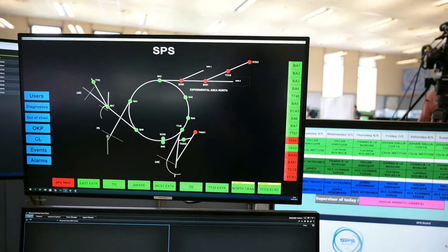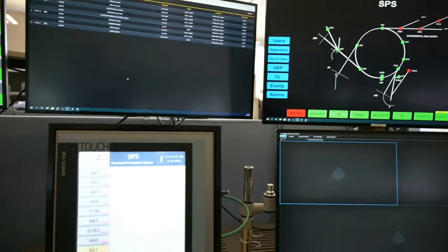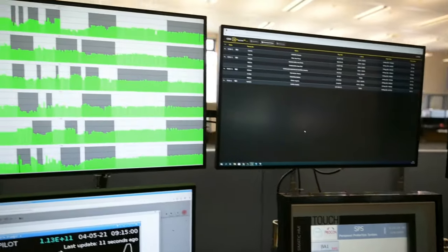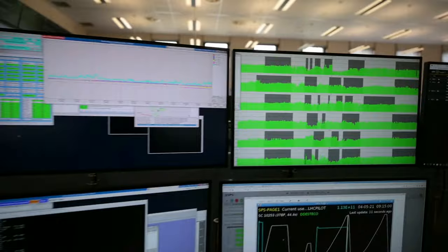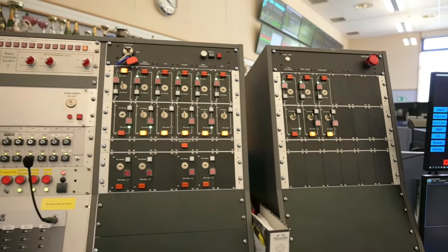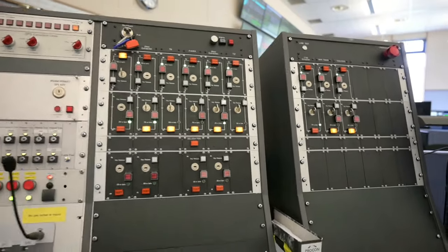So we start here with the map of the SPS, and this is the map for the access system. Here we have the list of all the points where people can enter. The next screen is the vacuum screen. We can see the vacuum in the beam lines. Then we continue with the hardware system of the access system. Here with the real buttons and keys, we can put the machine in beam mode or in access mode.